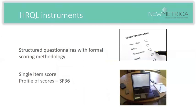So health-related quality of life instruments, what do they look like? Well, as I've said, they're structured questionnaires with some sort of formal scoring methodology. They can either be on paper, which historically they've been, or now, in a more modern way of doing it, they're online. There are lots of advantages with online, some of it to do with response bias, which I'll come to later, but also one of the really important things is that with electronic data capture, you can't have any missing data, which is often a problem with a paper questionnaire.